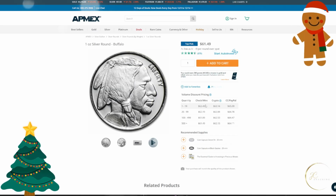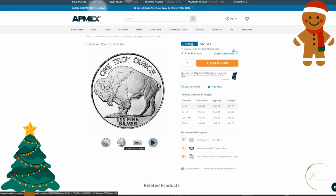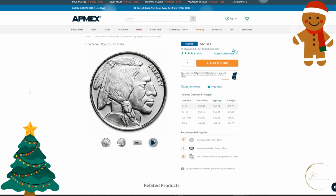There are also other fees associated with purchasing methods such as check wire, crypto, or credit card or PayPal. So when you're on these online bullion dealers, please keep in mind of those adjustments and add-ons because of fees. The 1 ounce silver round buffalo is, in my opinion, the most common stackable silver round that you can buy. It's called the buffalo because it has a buffalo on it. These are produced at private mints, therefore they are considered a round. They're not produced through a sovereign mint in a country like America or Australia, England, Canada, things like that.